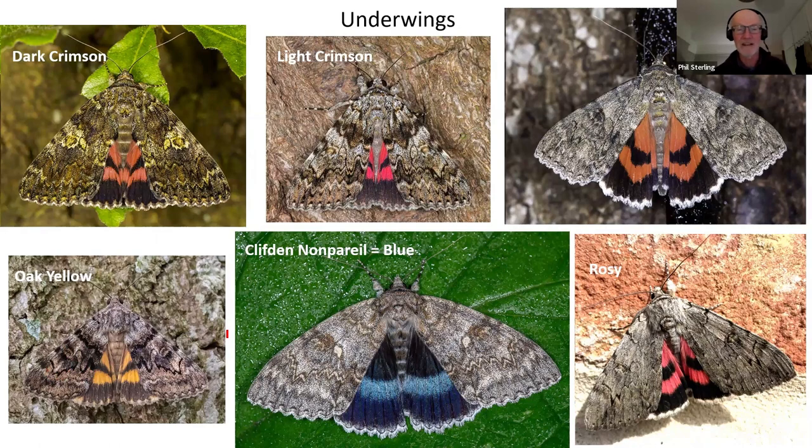So, oak yellow underwing, it's a species to be aware of, it's not just something in southern Europe, it appears to be turning around here. Next door, Clifton nonpareil or blue underwing. Now, there's a species that was extremely rare in Britain, confined really to central Kent into the Weald, where it was breeding in Alston Forest until about the 62-63 winter, which appears to have been the time at which it died out as a resident species in Britain.